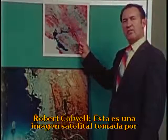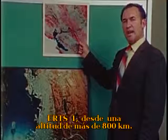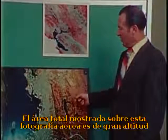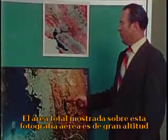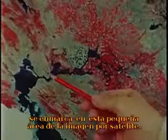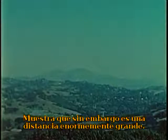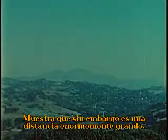This is a satellite photo taken by ERTS-1 from an altitude of more than 500 miles. The entire area shown on this high-altitude aerial photo is encompassed in this small area of the satellite photograph. A view taken from our same vantage point, looking this seemingly short distance to Mount Diablo, shows that it is a tremendous distance away nevertheless.